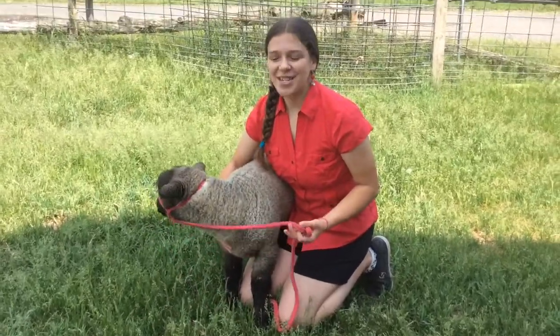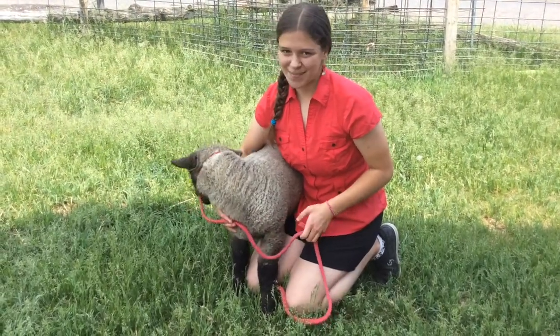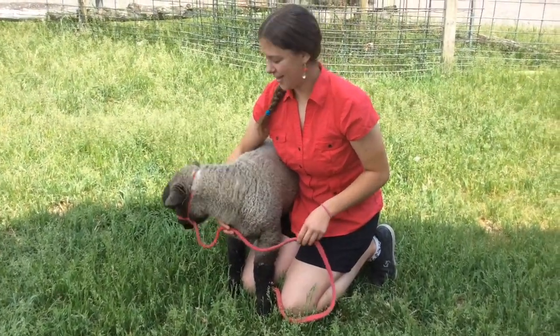Just like chickens, a group of sheep is called a flock. And the plural of sheep is not sheep. It stays the same, plural or singular.